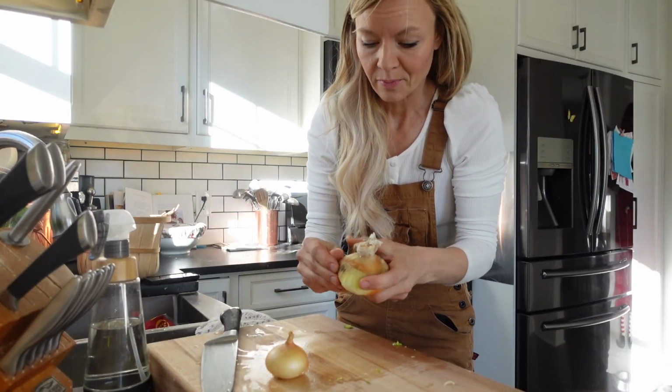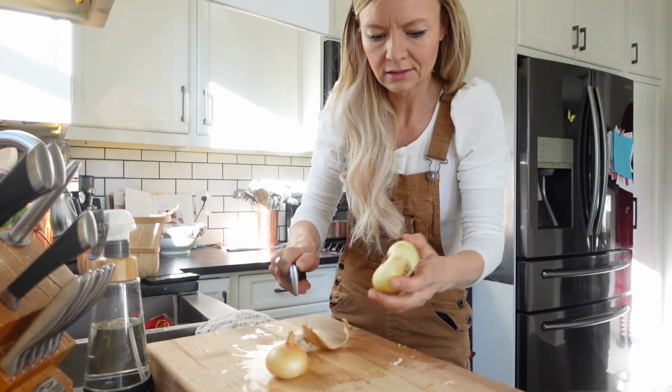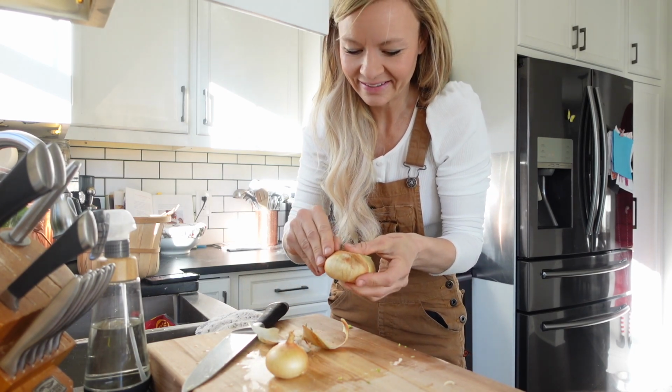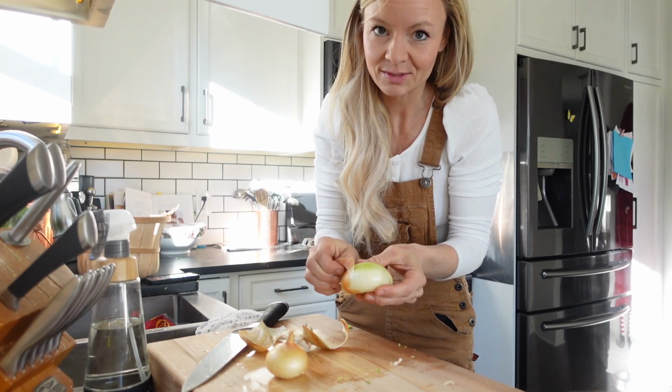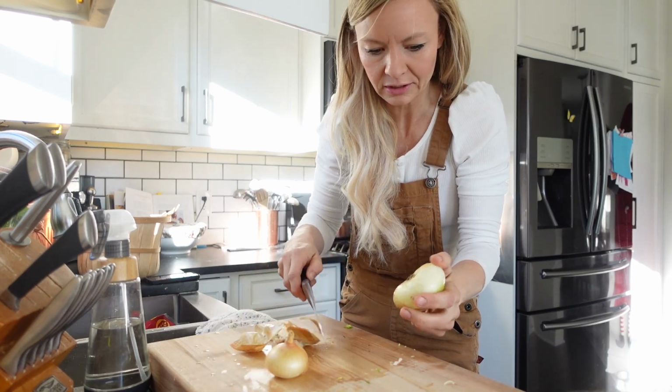In the winter, I'm usually prepping dinner in the morning because it's cold still outside to get work done. So while it's a little chilly, I'll get my meal prepped so that in the afternoon when it's warm and it's good to be outside getting things done, I'm not inside prepping dinner.